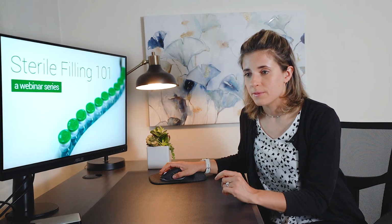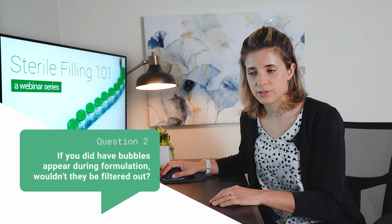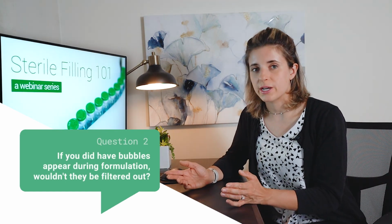Thank you, Shawn. I have another question for you. The question is, if you did have bubbles appear during formulation, wouldn't they be filtered out? If you have bubbles appear during formulation and you're sterile filtering your product, you can certainly get the bubbles removed by the filtration process as long as you are below the bubble point of the filter, the pressure, that is, of the pressure vessel. And those bubbles would accumulate on the non-sterile side of the filter, and then you could remove them with the vent on the filter.